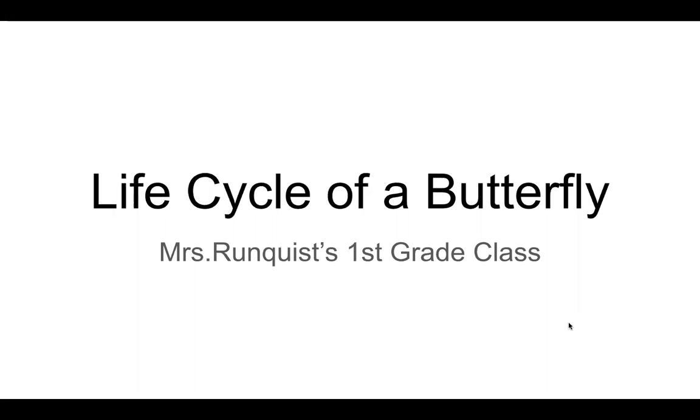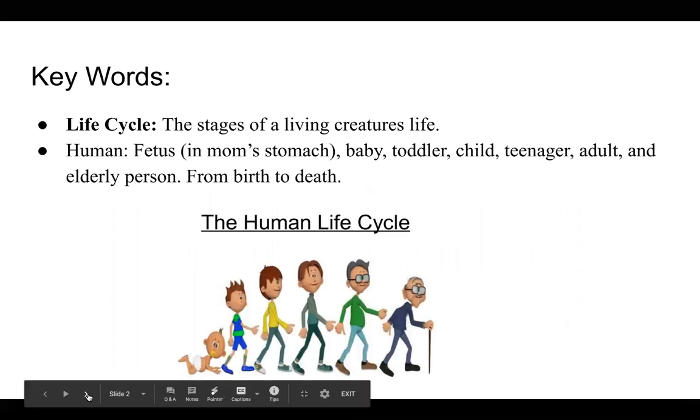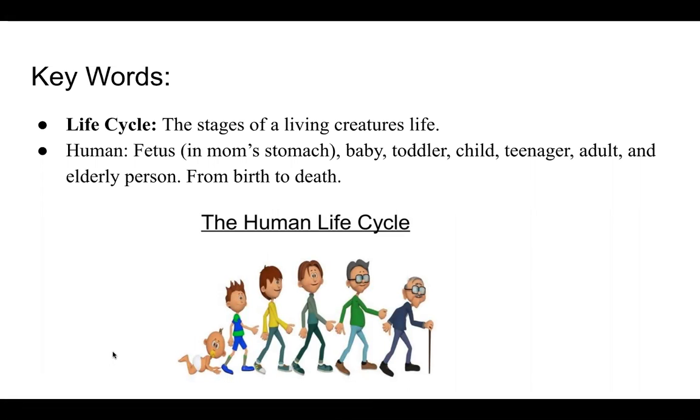Hello, first grade students. Today we are learning about the life cycle of a butterfly. So the first key word is life cycle, which is the stages of a living creature's life.